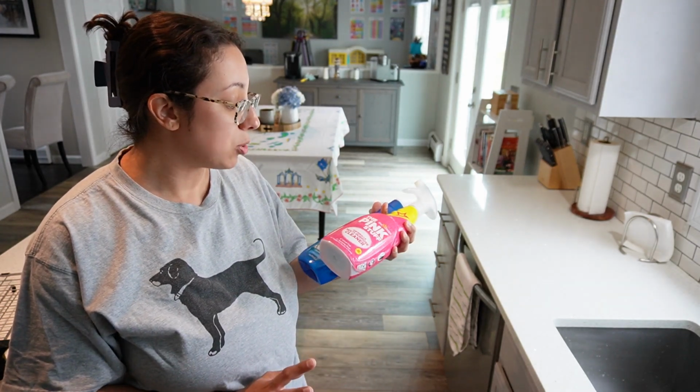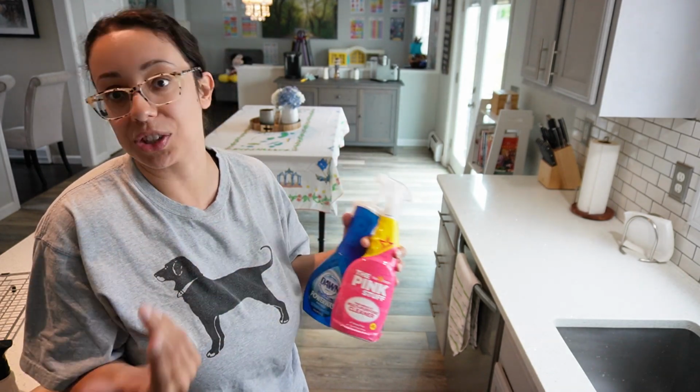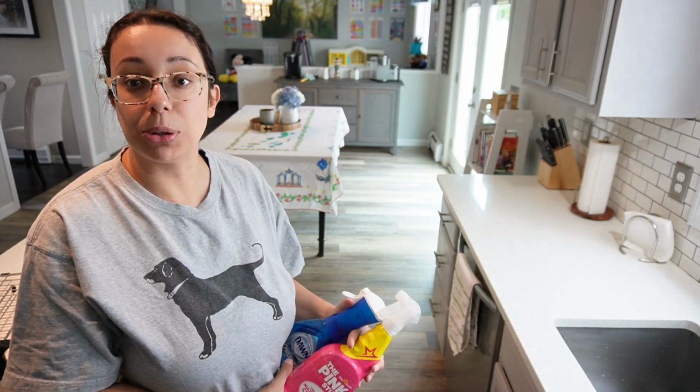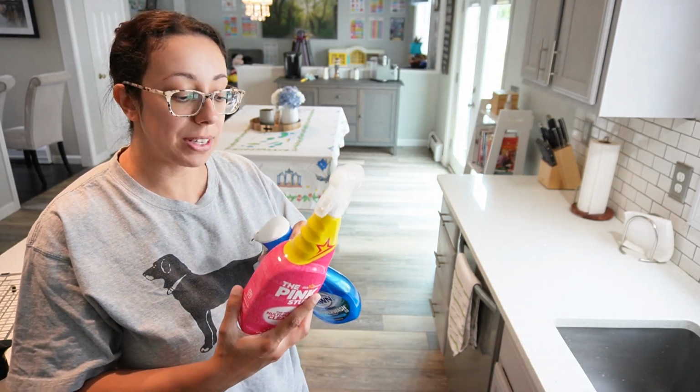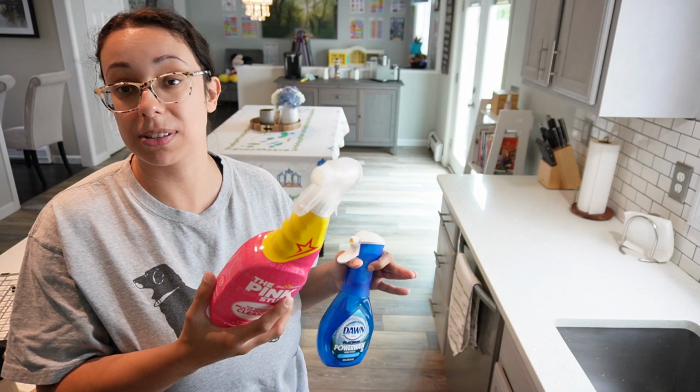Typically, those are my go-tos. I have in the past used the Pink Stuff scrub, like the paste. I just ran out, but I think that does a great job too. So much so, I will say the Pink Stuff, just the original multi-purpose cleaner, I would use in the bathrooms too, and I think it does an amazing job.